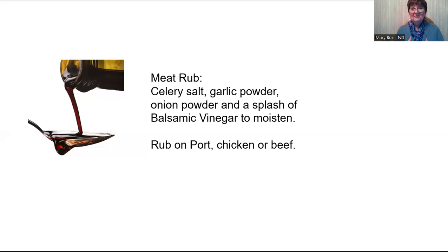And you can hide different types of squash. Spaghetti squash is kind of on the sweet side. Zucchini takes on the flavor of whatever you're cooking with. So you can add that to soup and all kinds of different things.